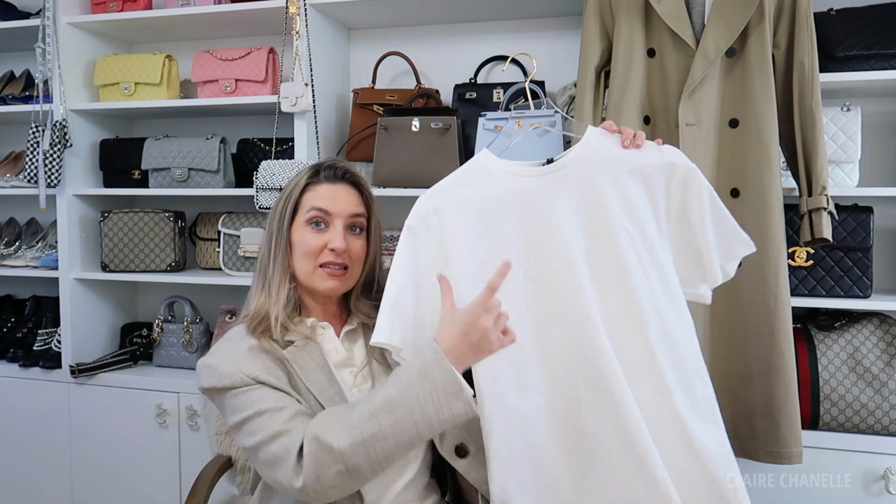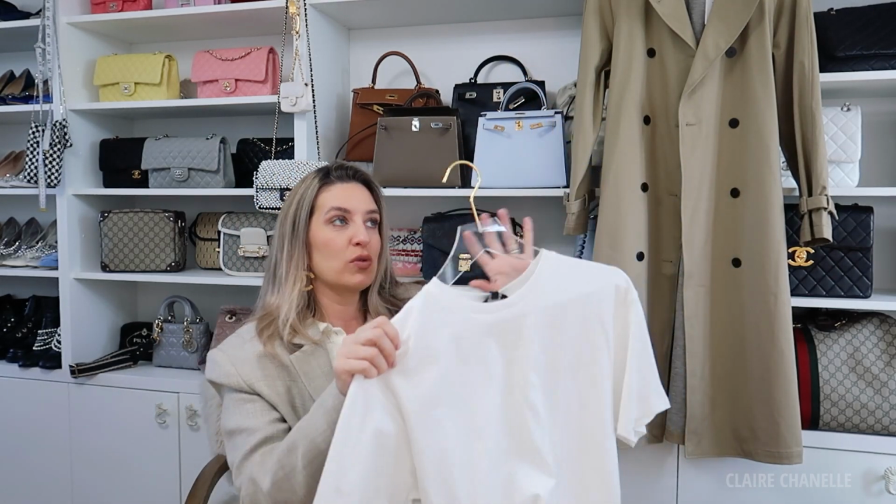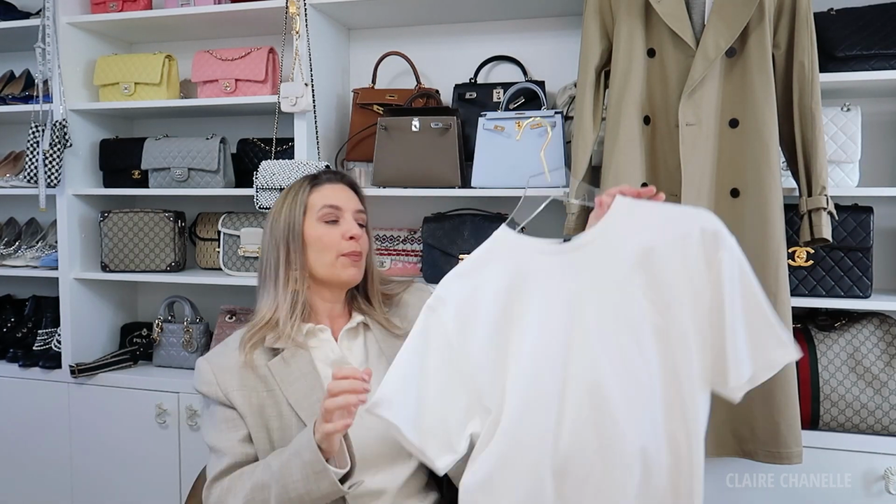And although this is my second one, I actually bought one of these. I bought so many white tees. But I can't tell you it's the perfect tee until I've worn it a few times and washed it a few times and ironed it. Otherwise, I can't give you a proper evaluation. So this was one of the best perfect tees.